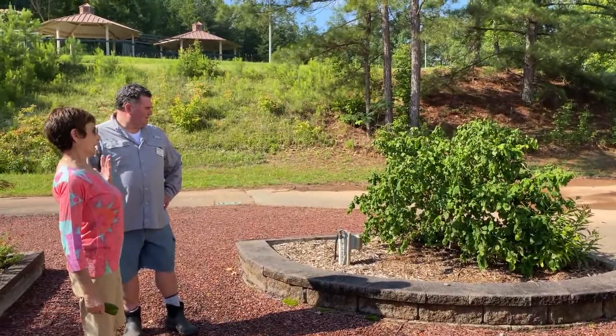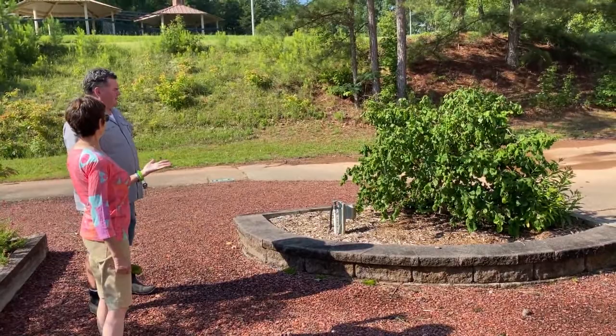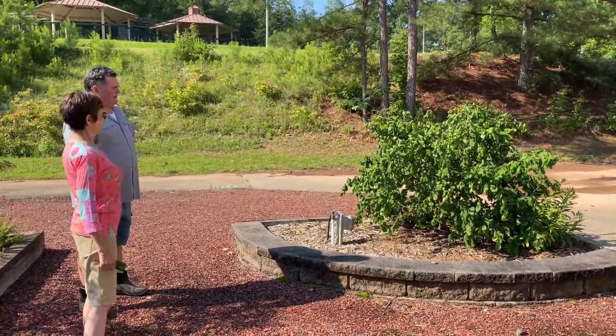This is one of my favorites, but mine is huge. Did you prune yours? No, it's slower being in this raised bed, and it's hot out here. And I think this is one. I wanted this plant in here because of the winter texture.